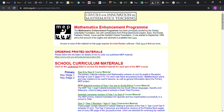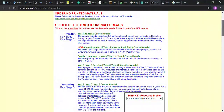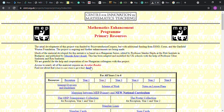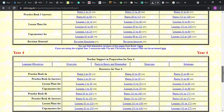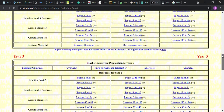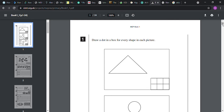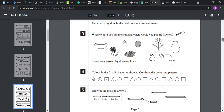And you'll see that it says it's UK, but it has complete workbooks. And that's what I love about it, because you can print out complete workbooks for your students if you need them. And I'll show you one like this one. I go to this one, I'll click here too. You can see there's a practice books answer, practice book 3, and so on. So you go to the book, and I'll click on pages 1 to 24 in the practice book so that you can see it. So you can see there's the practice book, which is just an excellent thing.